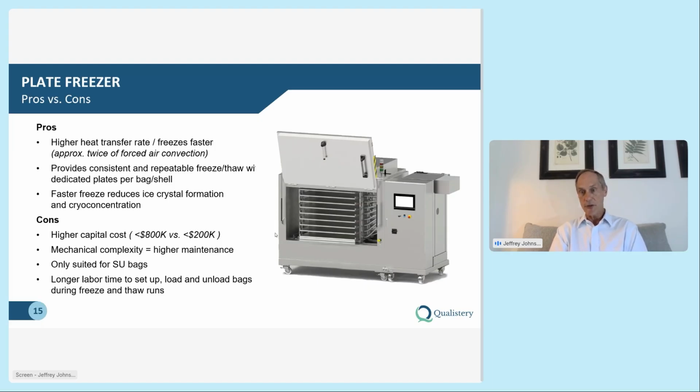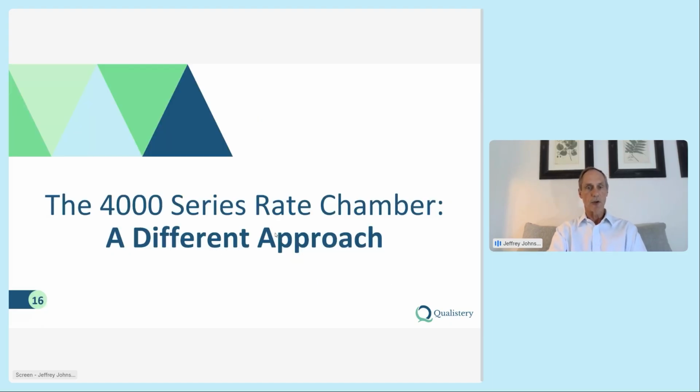And the last con to them is there is longer labor time to set them up, load your containers, and unload the containers. Again, you have to load the shelf, and then the top shelf, these machines are quite high. It's like 8 foot high. And so to load that top shelf, you have to have a step stool, or often use mechanical assist devices to help you load them. So again, that adds some complexity and some time. So let's take a look at the FARRAR solution.